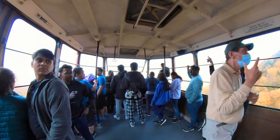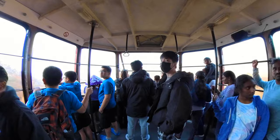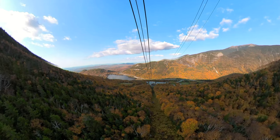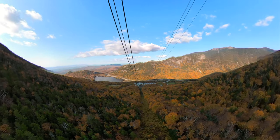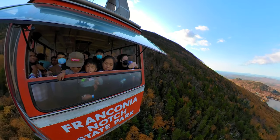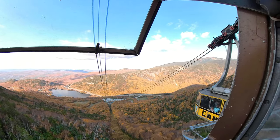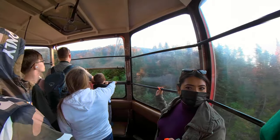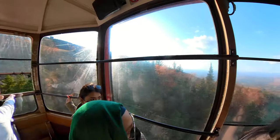In the tramway, we found the best views were actually from behind the tramway while going up, where you get to see the beautiful view of Echo Lake, Mount Lafayette, and Mount Washington. And as you go up, you get to see a panoramic view of the whole mountain ridges around it.